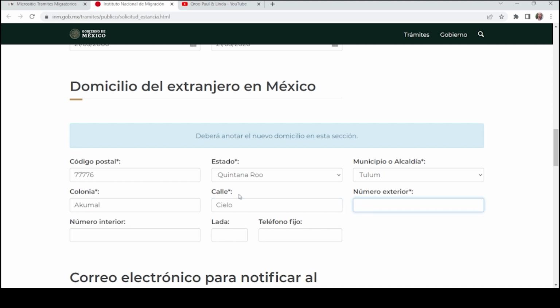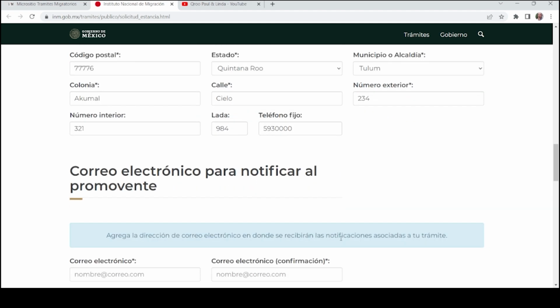Next one is the exterior number, and that would be for the general address. And the other one is for an interior number. So the exterior number would be like for the entire complex, and then the interior number might be just for your apartment. This isn't a mandatory field, but they do ask for a landline telephone. Not many people have those anymore, so I have put a cell phone in here. The LADA is going to be the area code, and the rest of it goes over here.